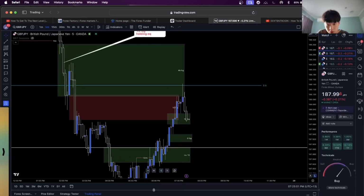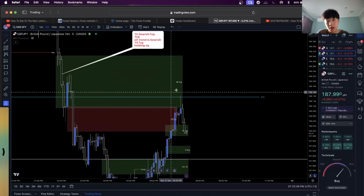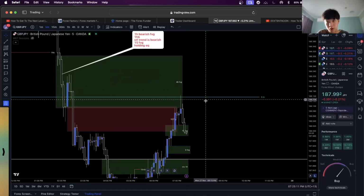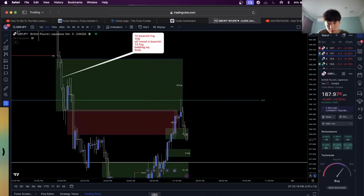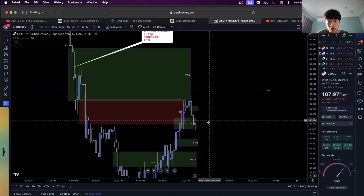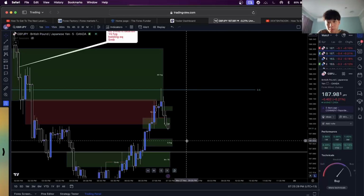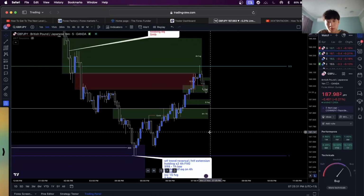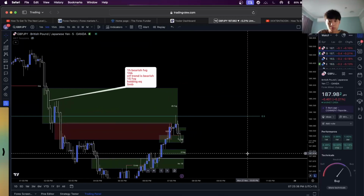We have now broken structure to the downside after holding this 15 minute fair value gap, tapping into the 1 hour fair value gap, tapping into the 4 hour fair value gap, tapping into small time frame EQ. We got a little 5 minute fair value gap right here. So let's see how this plays out. On the 15 minute, we'll see if it respects it or disrespects it. But hey man, maybe we're taking shorts down to these lows. Confusing one.